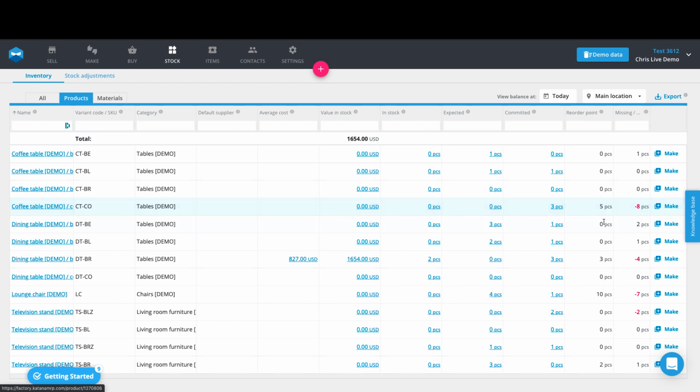So an example of this would be this dining room table I have here. I've got 3 pieces committed. I've got 3 pieces being committed for my reorder point. I have a total of 6, but I've only got 2 in stock. So 2 plus 0 minus 6 equals a -4, which means in order to get in the black or have an excess amount above 0, I need to make a minimum of 4 units.